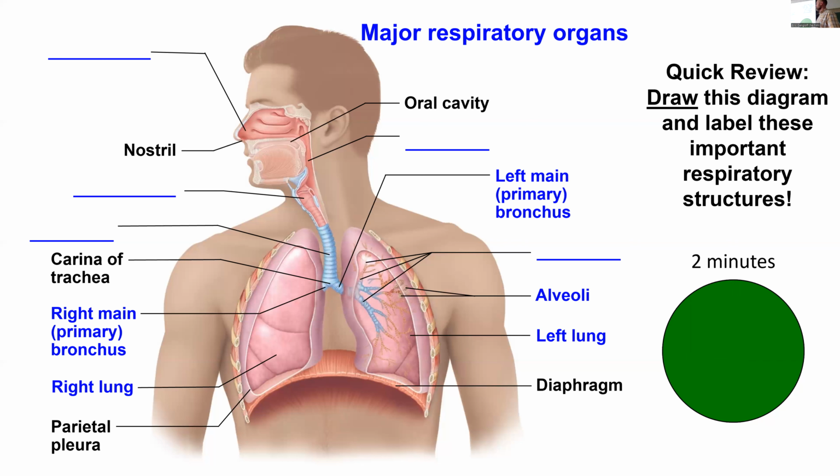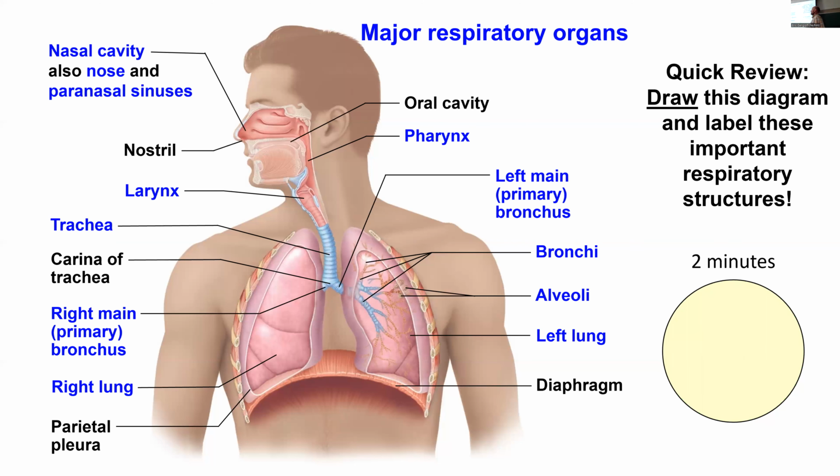All right, so what you have here are the major structures of the upper respiratory tract. And so just as a quick reminder, remember air first enters through the nostril and then enters the nasal cavity. It then moves back to the pharynx. Now remember there are 3 parts of the pharynx. Do you remember what those 3 parts are?